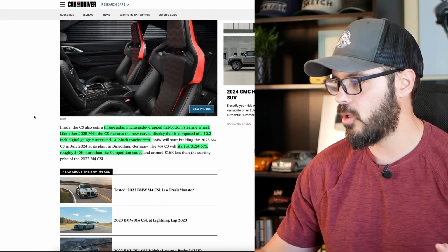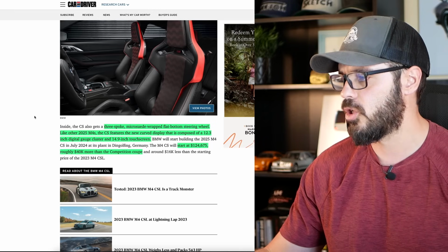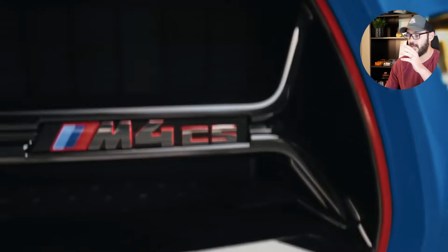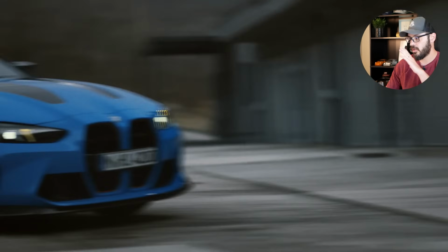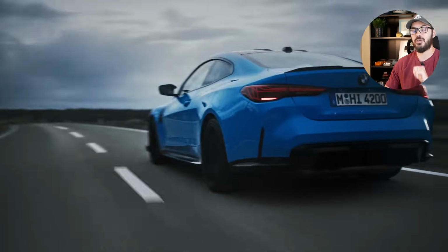You have a 3-spoke micro-suede wrapped flat-bottom steering wheel, which looks nice. Like other 2025 M4s, the CS features a new curved display that is composed of a 12.3-inch gauge cluster and the 14.9-inch touchscreen. We've seen this in a lot of BMWs. It will start at $124,675, which is about $40,000 more than the Competition coupe.